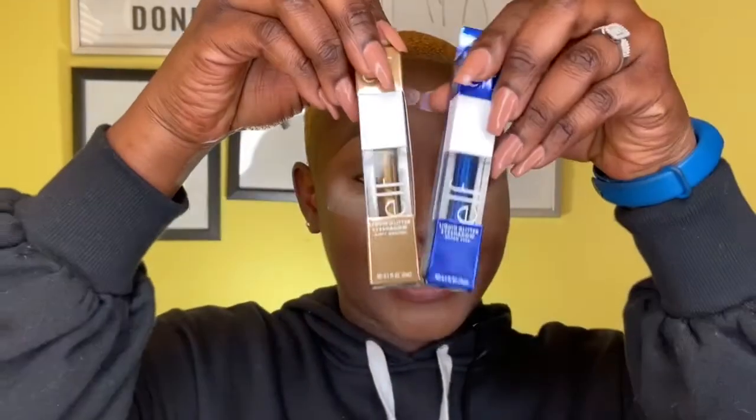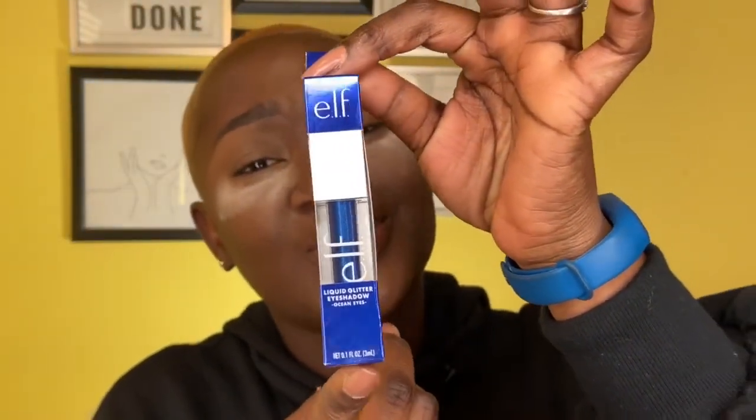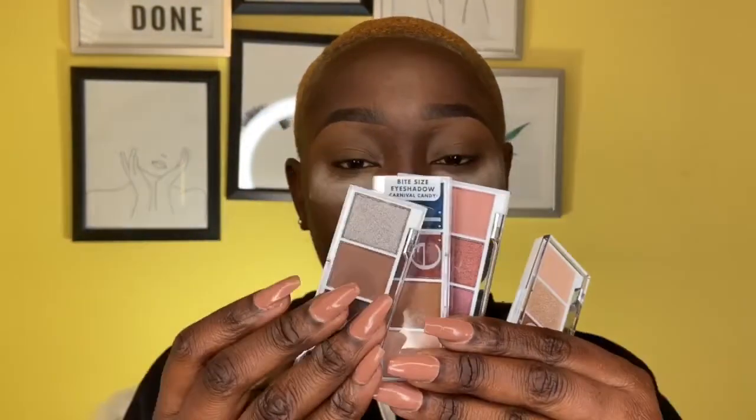So the next thing is going to be their eyeshadow that they came out with. They came out with liquid eyeshadows, guys. These ones, I'm so excited. Look at this blue. It's so beautiful. And then this other shade. They came out with 6 different types of these shades. I got only 2. And then they came out with 6 different types of these four pan type eyeshadow. And I got 2 nudes and 2 colorful ones.